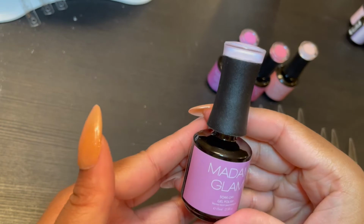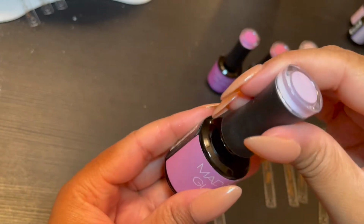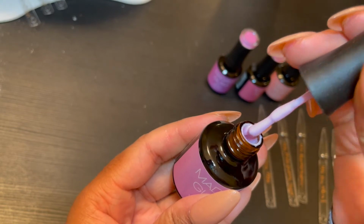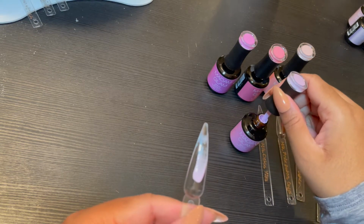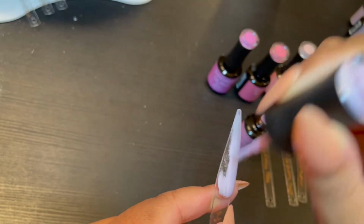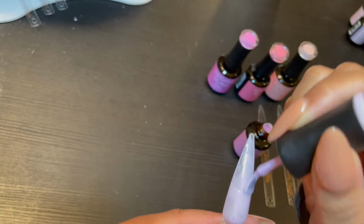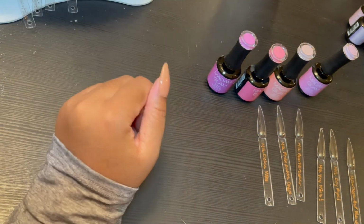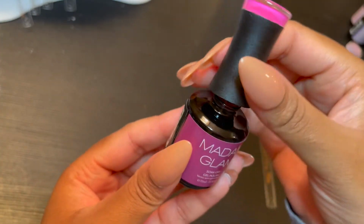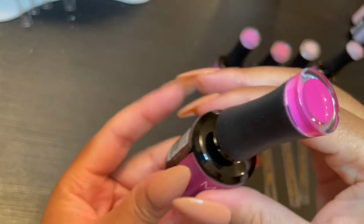I feel like this collection has a lot of pink, which I'm all for, especially because it is about to be spring. This one is First Base. Next on the list is Dolvita. It's a really nice bright magenta, such a beautiful fuchsia magenta tone.